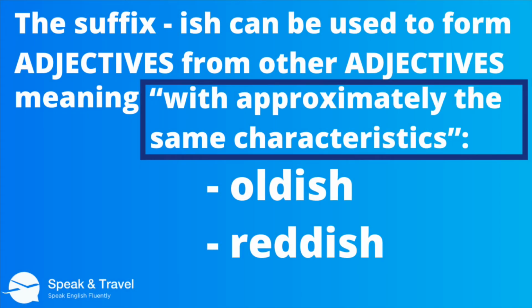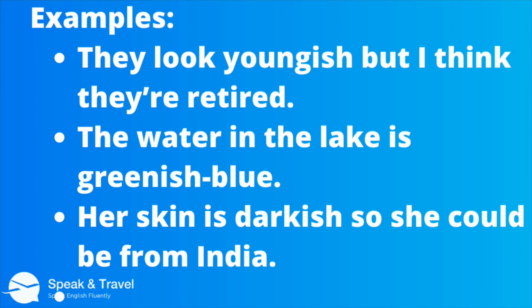The suffix ish can also be used to form adjectives from other adjectives, meaning with approximately the same characteristics. So, for example, oldish or reddish. We use ish a lot with colours, bluish, greyish, brownish. They look youngish, but I think they're retired. The water in the lake is greenish blue. Her skin is darkish, so she could be from India.